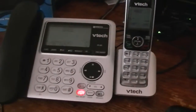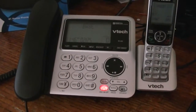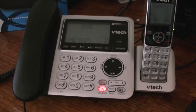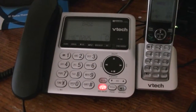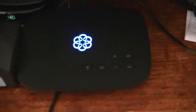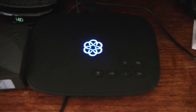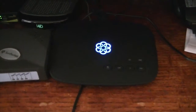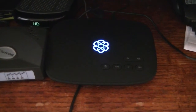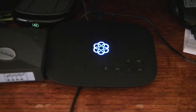I said, well, it cannot be my phone because I just purchased them in October, 4 or 5 months ago. I said, impossible. So anyway, after 2 months of struggling, trying to figure out what the problem was, I ended up buying an OOMA. And that's another VoIP device, landline telephone service. So anyway, that one cost $99 plus tax. So it was a little over $100. Now, the phone bill from this point forward will be less than $5 per month.